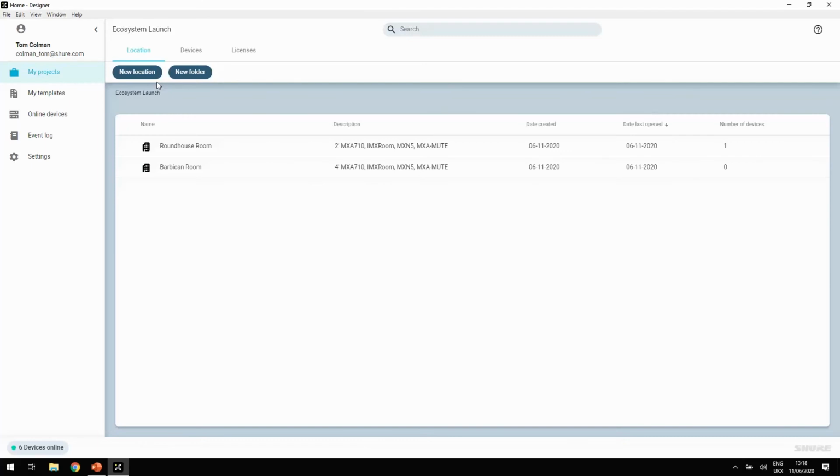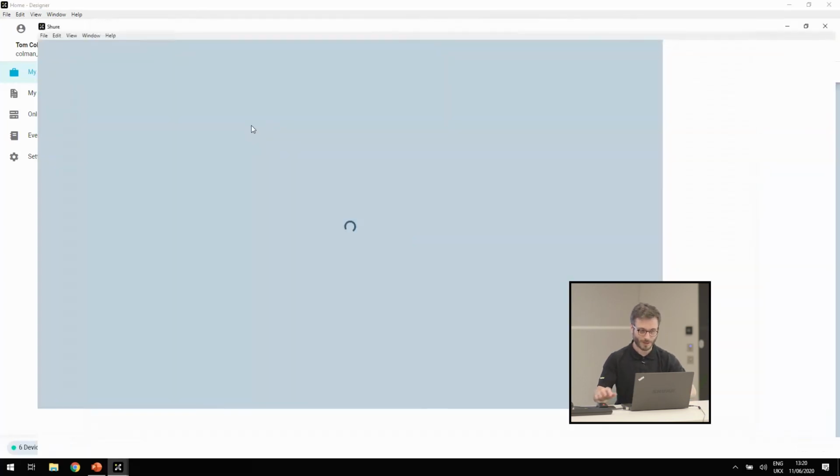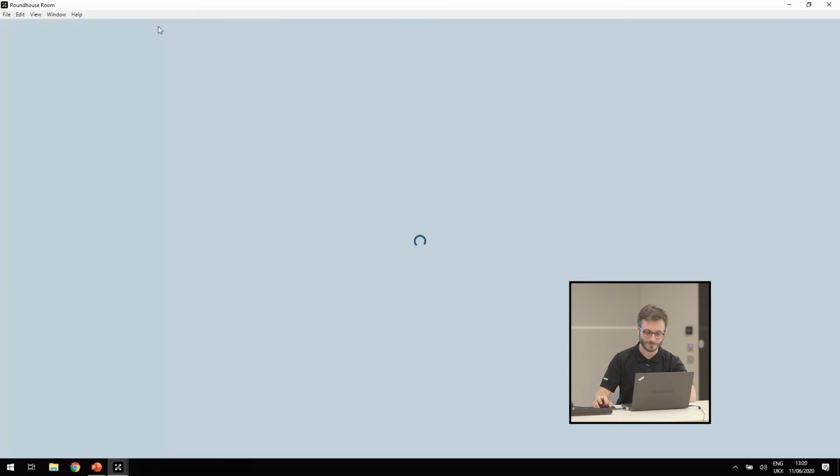We're back in Designer now, and I'm going to show you how we get the MXA mute button to control our new microphones here. I'm going to revisit the roundhouse room that I set up earlier with just my single MXA-710 microphone. Double click it to open it. I'm going to maximize the screen so it's neat.